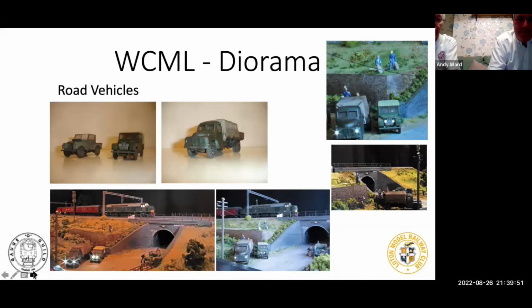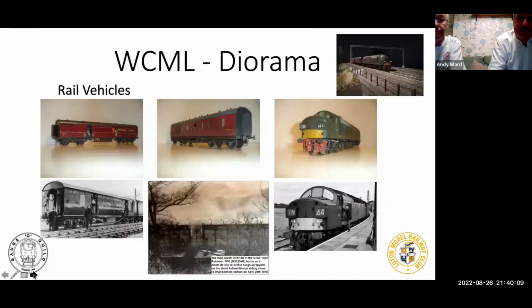part of the display. The display was always shown as a crate. We didn't actually invert model sections of the baseboards. We just carried it on two bedstead style trestles, and then we carried everything else in a vehicle around it. Thank you, Keith. So there we go. Next picture, please, Jackie.